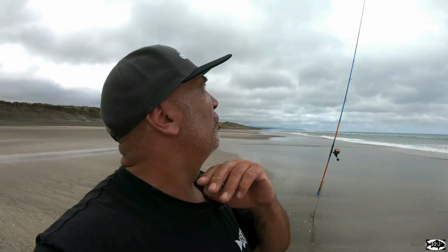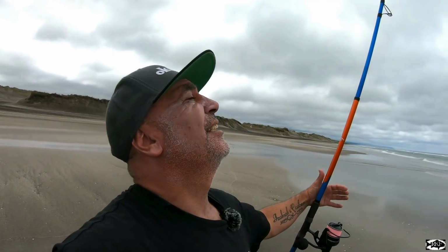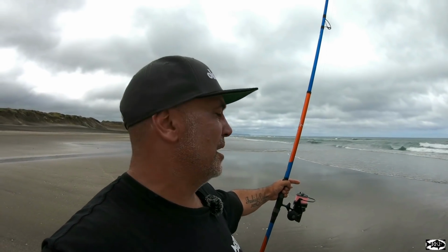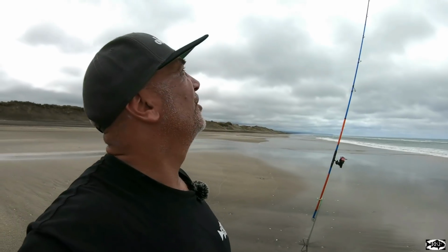Not sure if we've actually had any bites because we were concentrating on doing the Kontiki, but haven't seen much action as yet. Not a very big swell, so we might even luck a snapper coming into a couple of these closer holes. But might wind in and just check the baits, see if we've got any bites. At least the bait's gone. We might have got a few bites, so I'll wind up Stevo's action first.